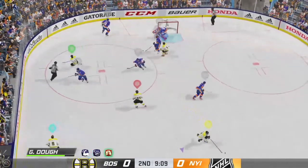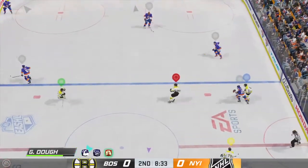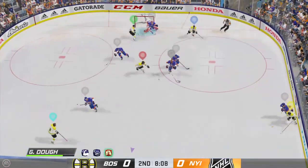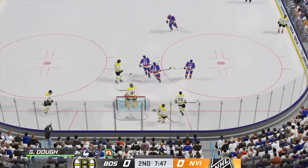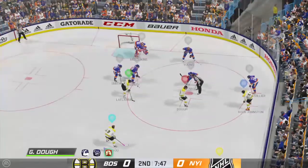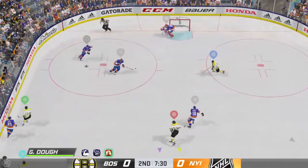The frozen biscuit's dropped and we are back underway here. The Islanders get a hold of the puck along the boards. Reads the play and forces the turnover. New York's got control of it now from their own end. And the linesman calls icing on the play. Puck is dropped and we are back underway. Moves it quickly over to Mason.